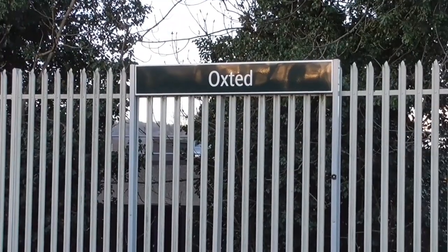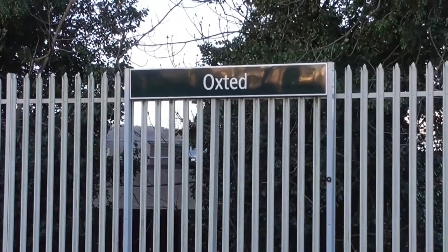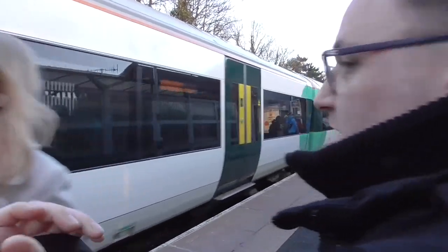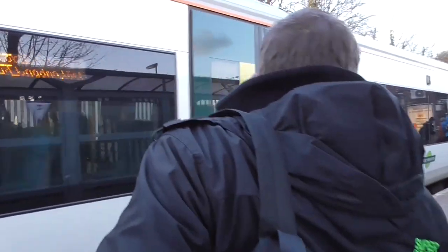Like on our way up at East Croydon, we have to switch trains to an electric loco to get us down to Victoria, at Oxted. 377 Electrostar again, Simon. And on we go for Victoria.